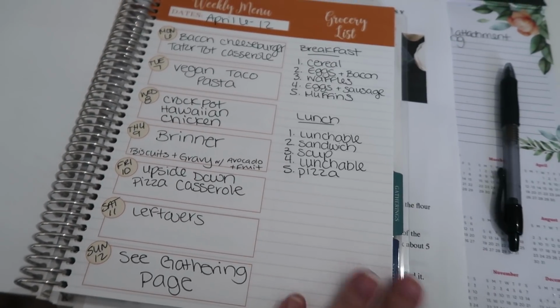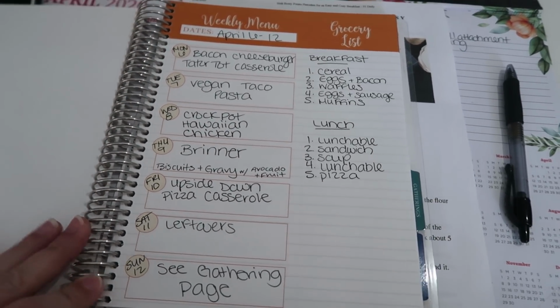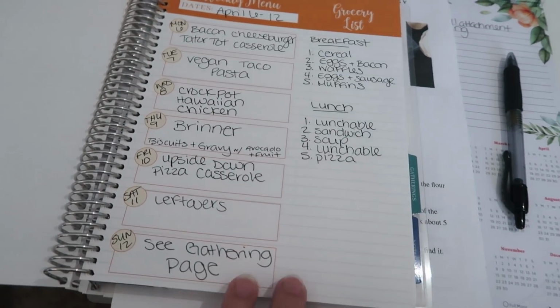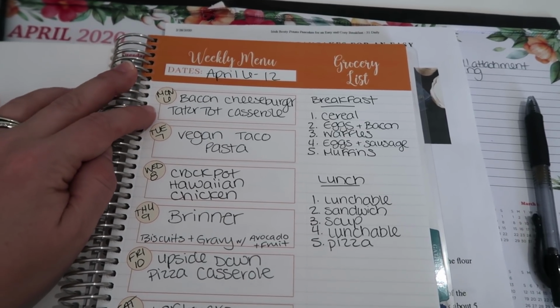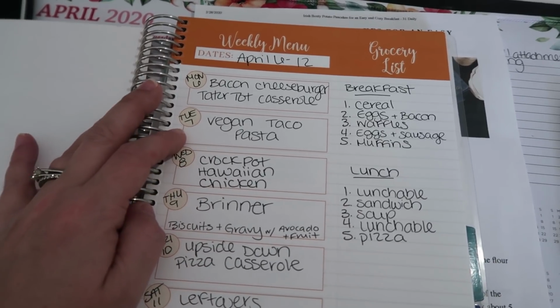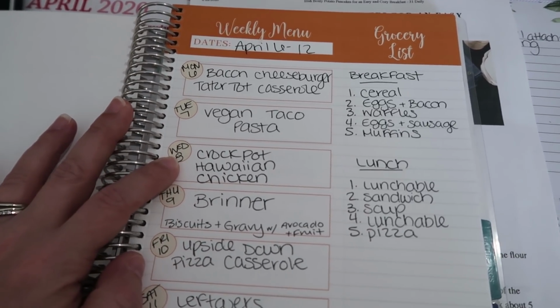So here's what I pulled over for our dinners, and I like to plan Monday through Sunday. So we're starting out with April 6th through the 12th. This is going to lead us into Easter. So Monday, I'm going to be making a bacon cheeseburger tater tot casserole. Tuesday is going to be a vegan taco pasta. Wednesday, a crock-pot Hawaiian chicken.